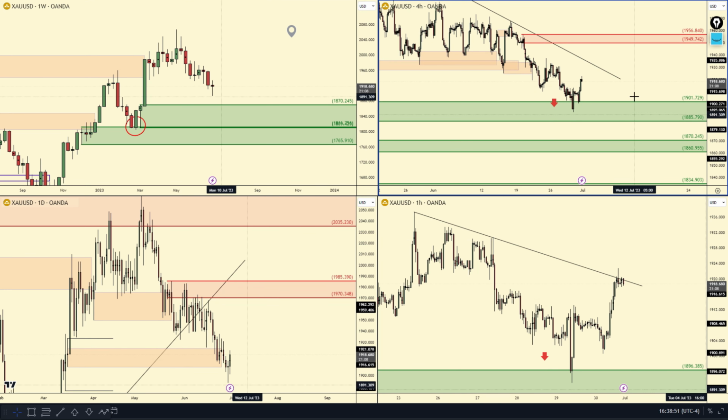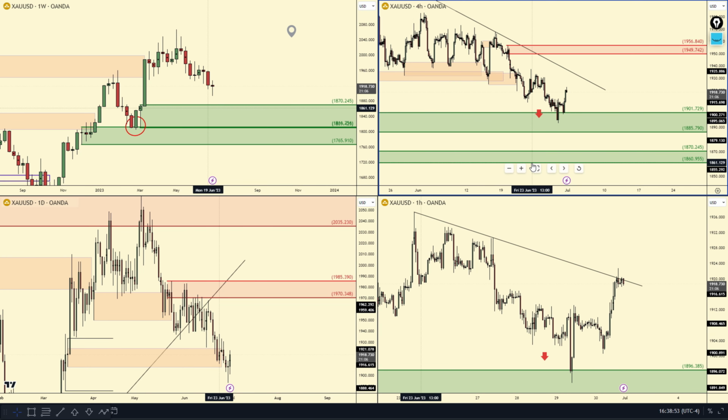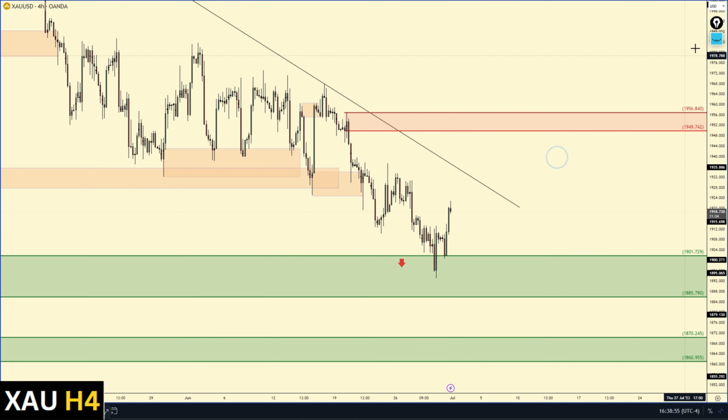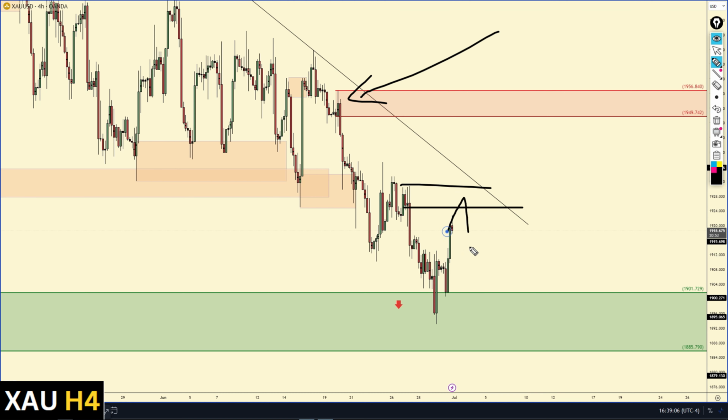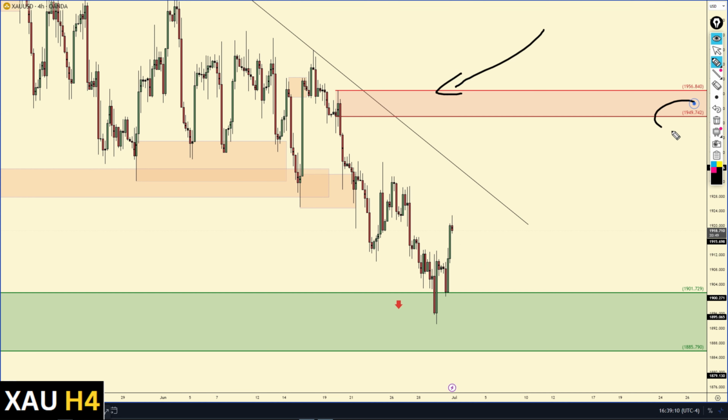So as far as gold goes now, I'm just waiting for that weekly demand to be hit. If you want, we do have this 4-hour supply zone all the way up here. I know it's a large move away, guys. We have that supply zone here. That's really the only good supply zone I see. Yes, we have some supply here, and we could see a small move off of that. But I think the best supply zone to potentially look for a short is 1949.